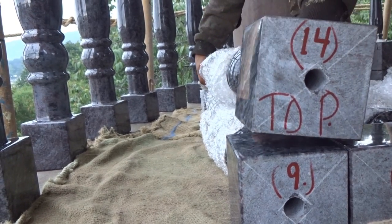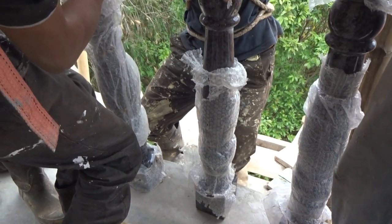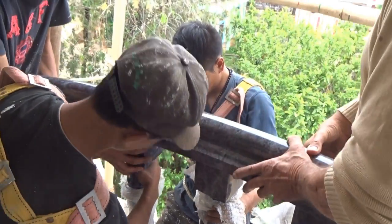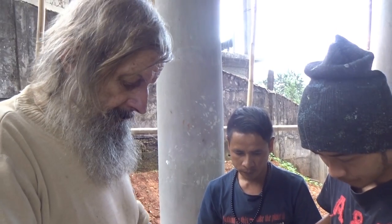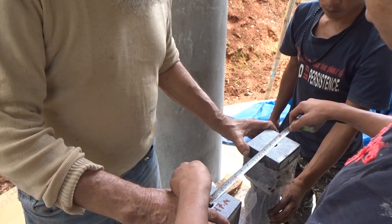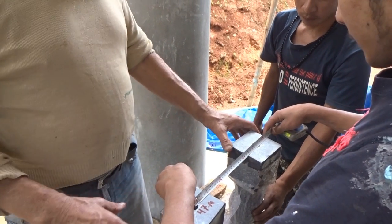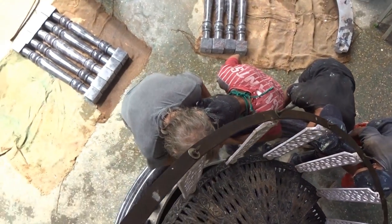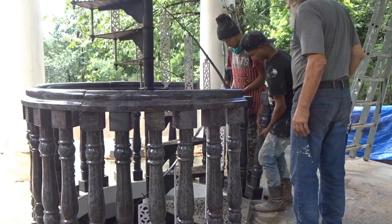Each and every column and handrail are marked and numbered so as to avoid disarray. Military-like precision and speed is of utmost importance for the reason that once the two-component glue dries at the temperature conditions in Shillong, maximum 45 minutes, any error would be unmistakably impossible to ameliorate.